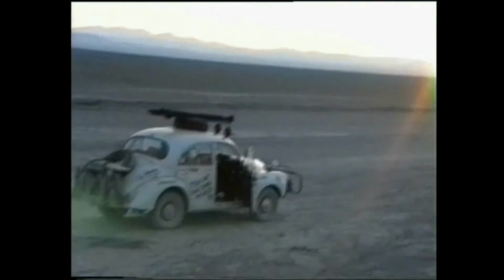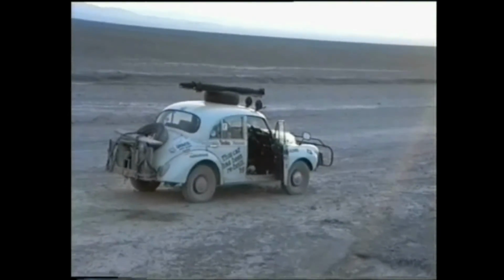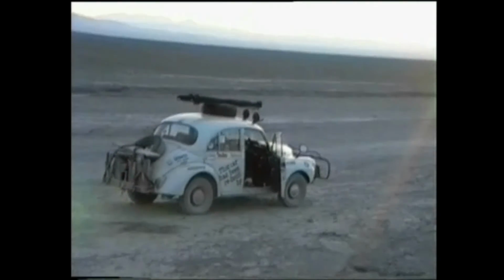It's 7:30 a.m. It's bloody freezing, and this is the sunrise over the Cordillera. Although the real Cordillera is a good deal further in that direction. Right, little car, time to get cracking. Brrr.